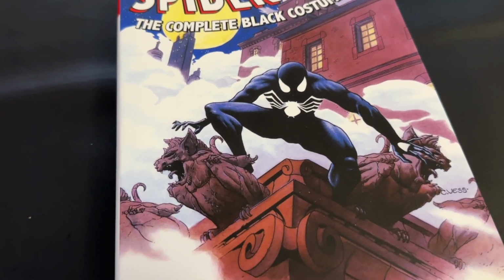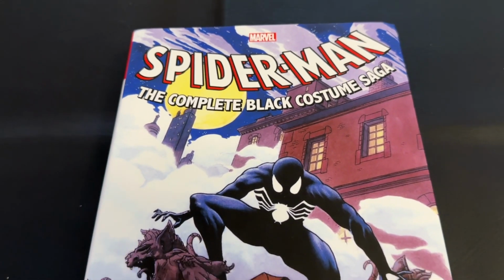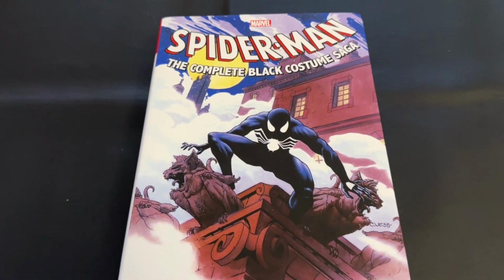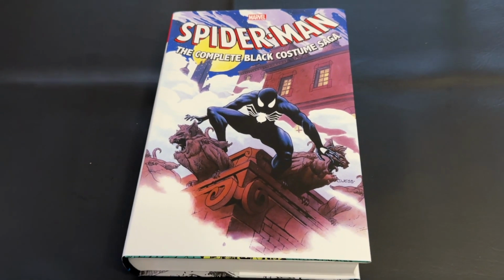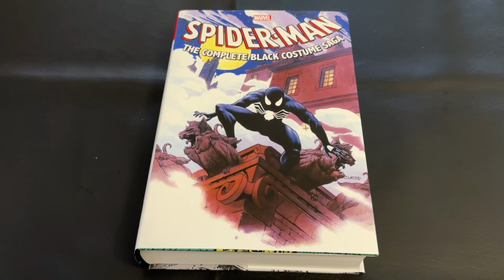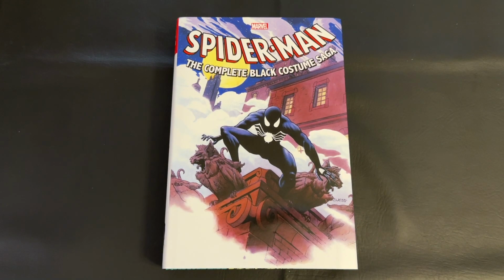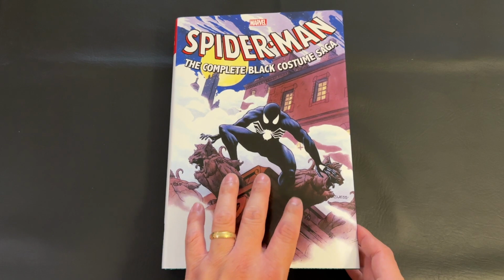A couple notes on this omnibus if you haven't seen it online. There is a known misprint. There's basically one page that is completely missing from the omnibus. In its place, we have a duplicate of a page that's seen earlier in this very same omnibus. So please be advised, a lot of people have noted this error, and from what I can tell, it does appear to affect the entire print run of this initial printing.